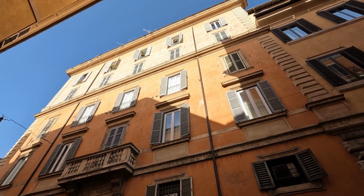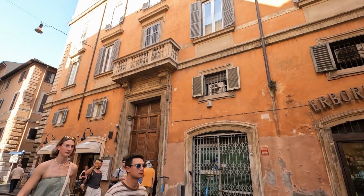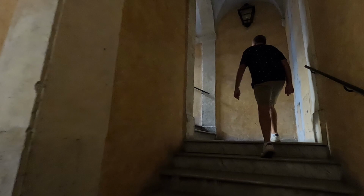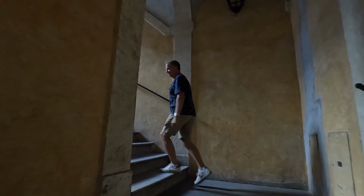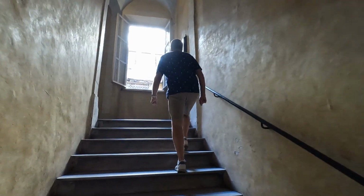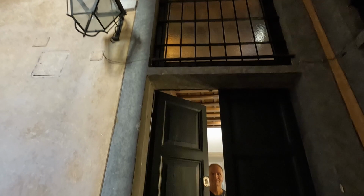The centrally located apartment is inside this attractive building here. Let's head inside these grand doors and check it out. There is a tiny lift, but we decided to walk up the huge sets of stairs towards the European second floor apartment. Make sure to stick around until the end of the video to find out how much it cost.